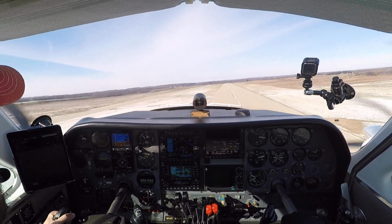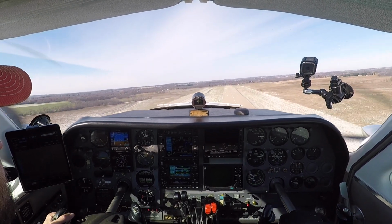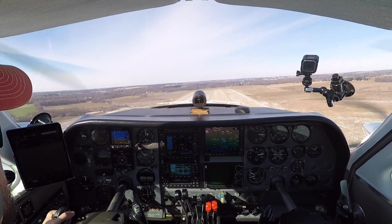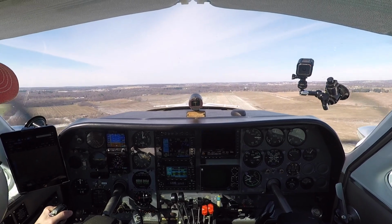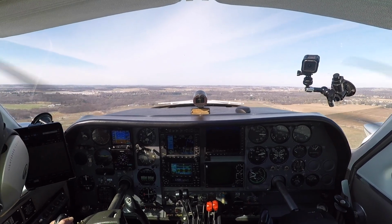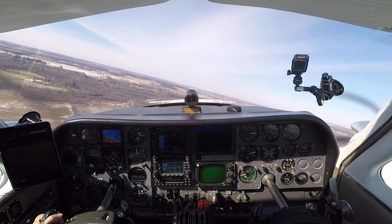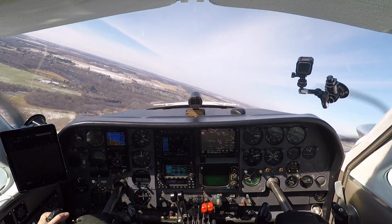Continuing 38 Victor. There is 30 Pitching Delta, for what's blue your line position? I'm showing 8 miles northeast. Roger. Cessna 3 Victor, runway 32, clear to land, wind 280 at 5. Clear to land 32, 38 Victor. Yaw dampers on, starting a left turn out.